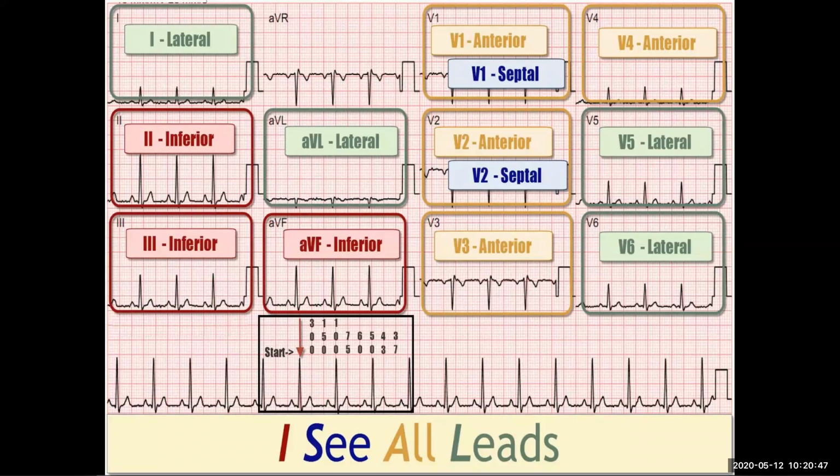I've taken the phrase "I see all leads," and that's going to remind us: I for inferior, S for septal, A for anterior, and L for lateral. Then we've color coordinated the different words. The letter I is red, and we made the inferior boxes red also. Those are 2, 3, and AVF. The blue S is for the septal zone, and that's V1 and V2.